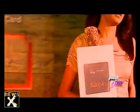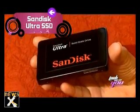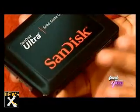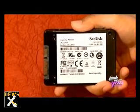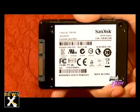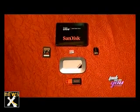And last but not the least, SanDisk launched the Ultra Solid State Drive. The new SSD can extend the life of desktop and notebook PCs and offers greater performance, durability and power efficiency than a hard disk drive. The drive comes in 60, 120 and 240 GBs and is priced at Rs 9,499, 17,299 and 33,099 respectively.